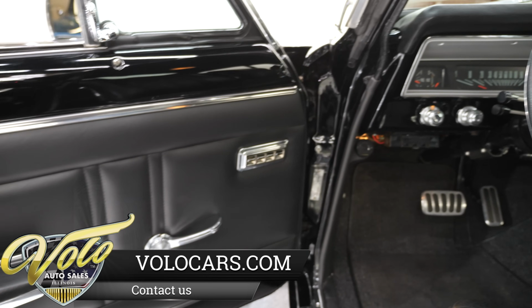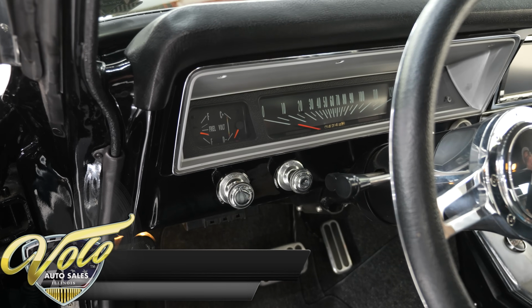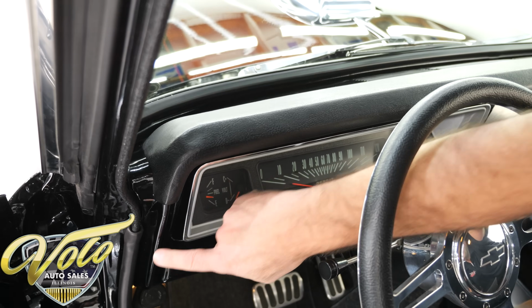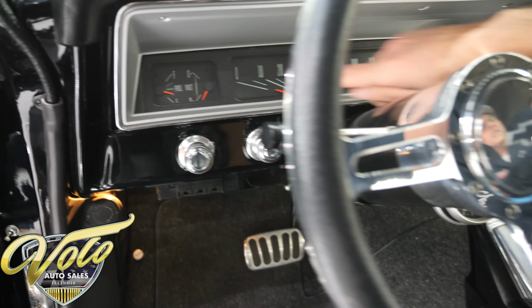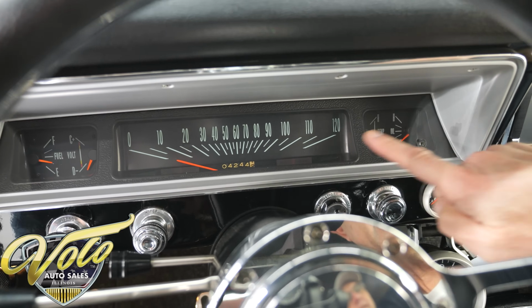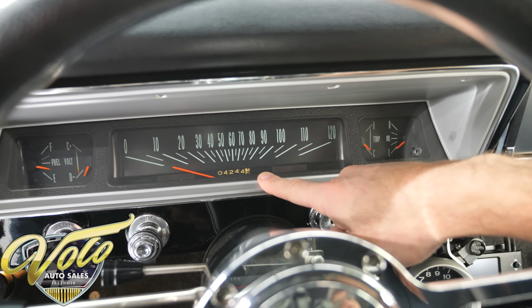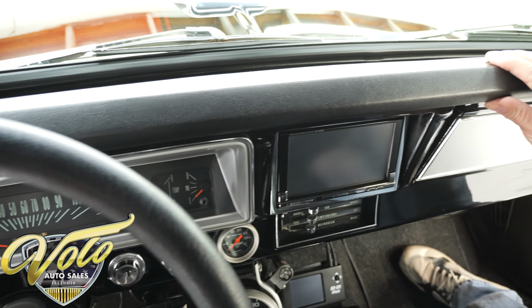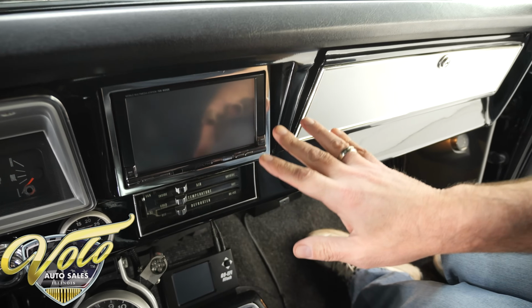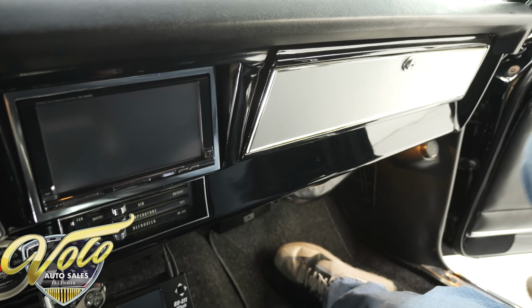Does have power windows. So the dash is all restored. It's all painted. It's got new knobs, factory style gauges, but they've all been replaced. So it has over 4,000 miles, 4,200 miles since it's been built. There's only about 1,200 on the motor. New dash pad, touch screen stereo. It's also a backup camera, all nice and clean.